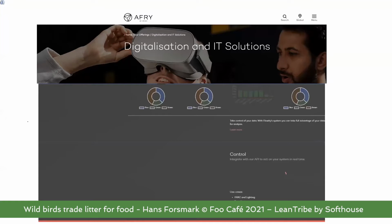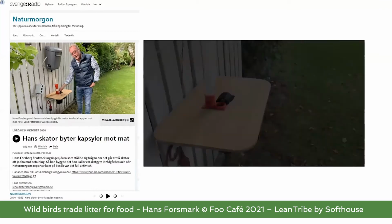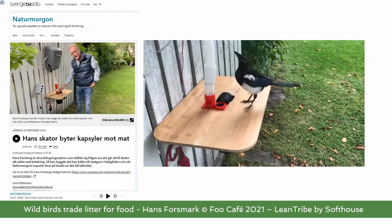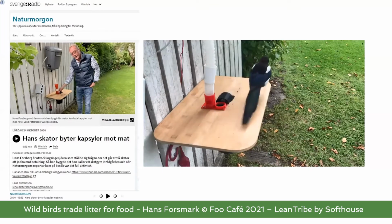I could talk for hours about this, and I normally do, but today I'd rather speak about my hobby project. That is how I explore natural intelligence in the backyard of my house. I have trained wild birds to trade litter for food. And I would like to show you how I'm planning to take this project one step further with some pragmatic hands-on machine learning based techniques.